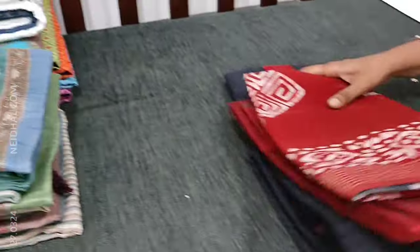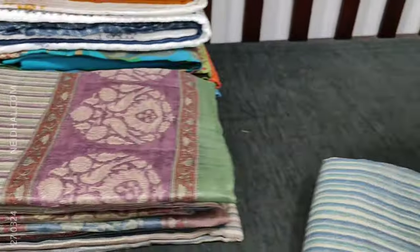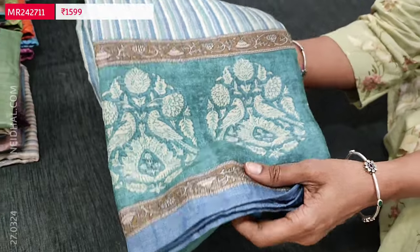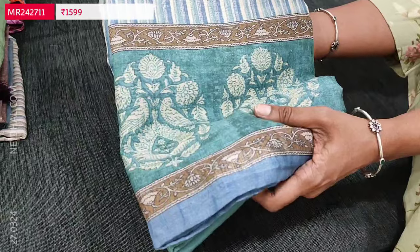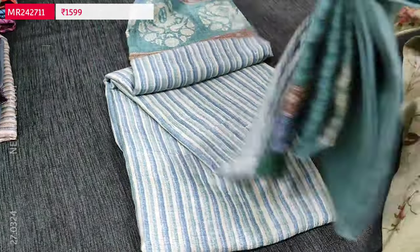Let us see the next design. Next design is going to be a semi tusser. It's a beautiful fabric. The feel of the fabric is very soft and textured. This design is going to be in all sober shades. In the video it might appear bright, but these are very simple and sober sets in semi tusser material. Let us see how the set looks.